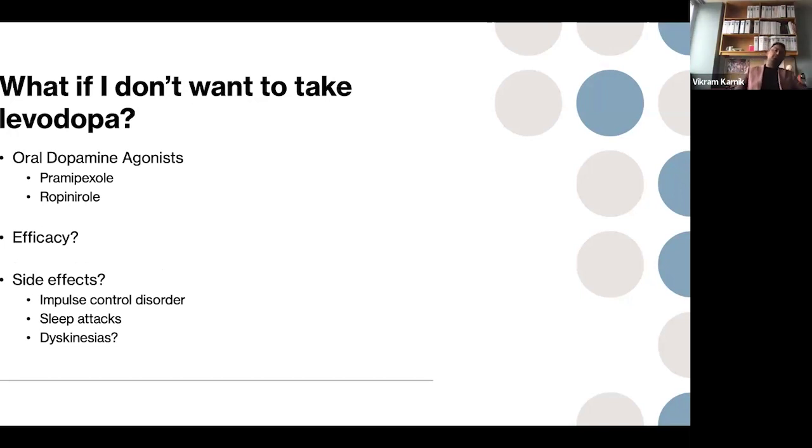So, despite all the things we can do to try and manage some of those side effects or try and see benefit, you may just not see the benefit from levodopa, or the side effects may be intolerable. So what if you can't take levodopa? What are some other options to manage the motor symptoms?